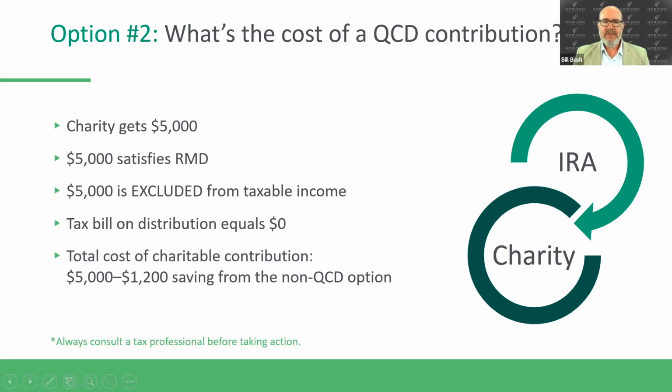So to give the $5,000 to the charity this way, instead of requesting a $5,000 distribution from his IRA to go into his bank account, Albert would simply have his IRA custodian transfer the $5,000 RMD directly from his IRA to the charity. And that satisfies Albert's yearly RMD because he's over age 72. Now, the charity is in the same position as before.